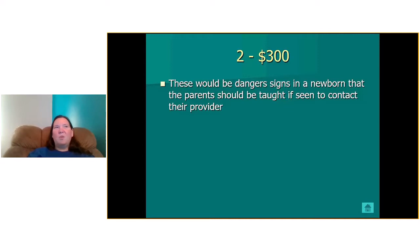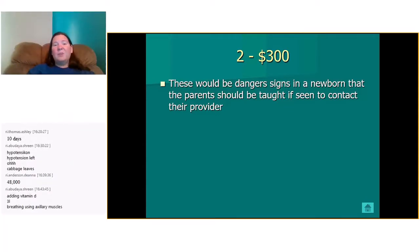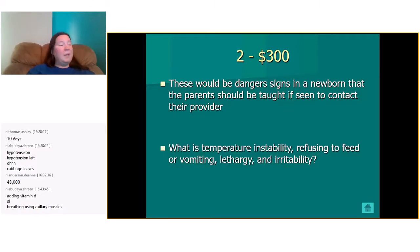What are some things that would be abnormal in a newborn? That would be alarming. Irregular breathing? Yeah. Irregular breathing is okay. Sweating. Well, the external retractions. Yes, if they had retractions, very good. So if they had signs of respiratory distress like retractions or grunting, that would be concerning. If they had any signs of infection, for example, temperature instability.